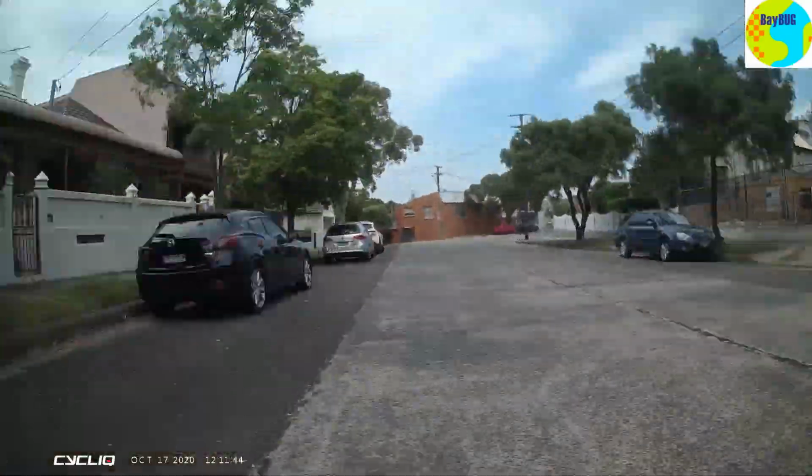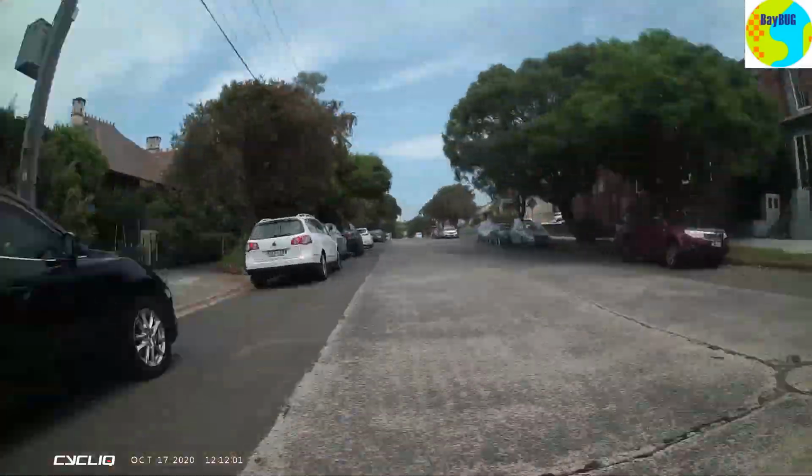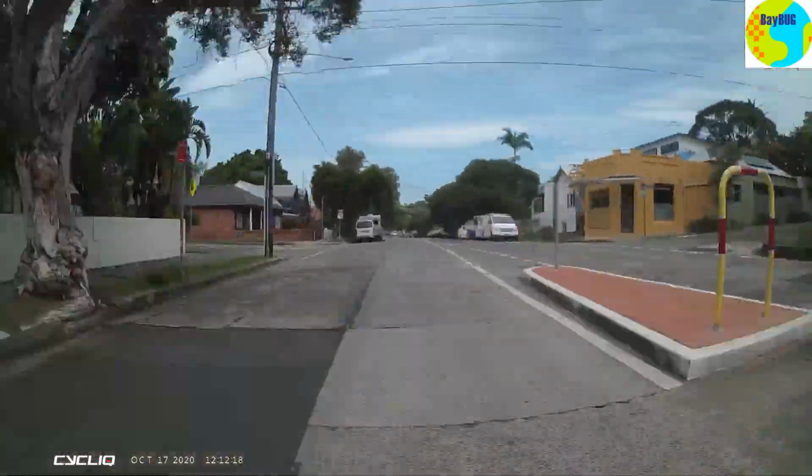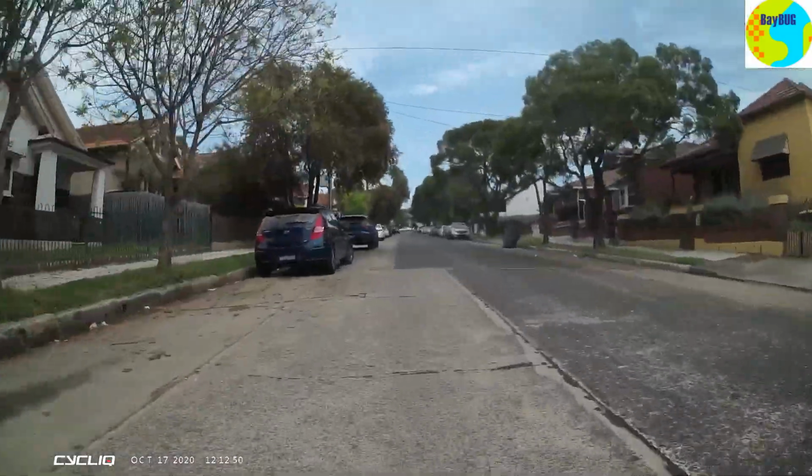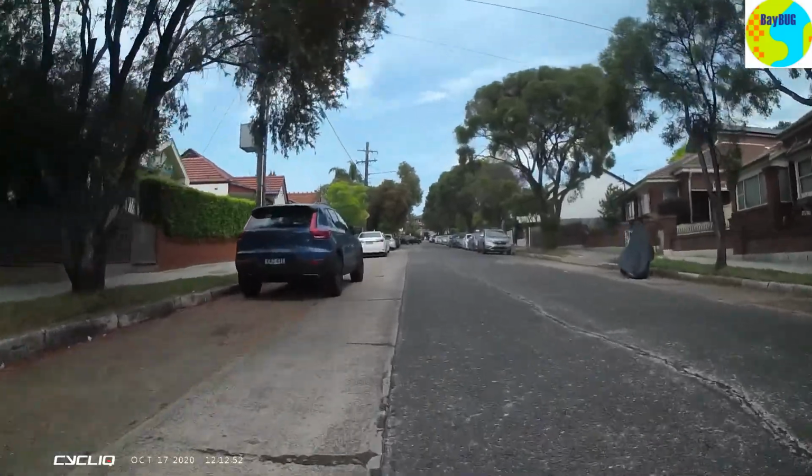This is a pretty awful old concrete road. You can see that I'm riding on the concrete rather than the bitumen to the left in the parking lane. Yes, you can get doored along here, and that bitumen section is pretty awful.